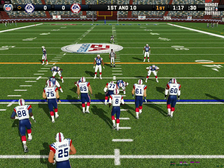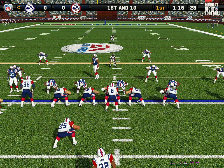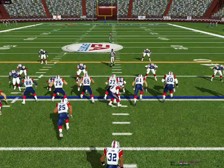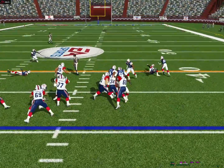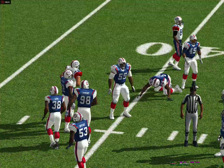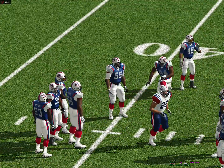First and 10. Blue Jam. Keep the throttle down. Tucks it away. Is there on the stop. A tough running game will make your passing attack even more effective.